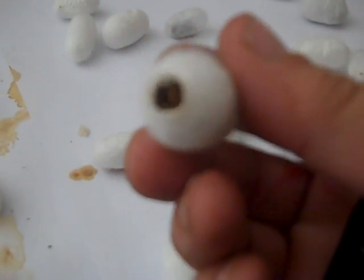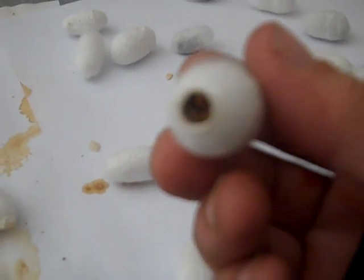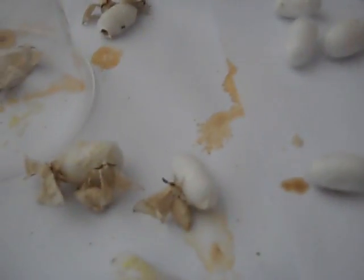Some of them are neater than others. Like that one's perfect. Not messy at all. Some kind of saliva they use. So they make a little hole and come out. Then they just stand here, and I have them on paper so they can collect the eggs. And they just stand here and look for a mate.